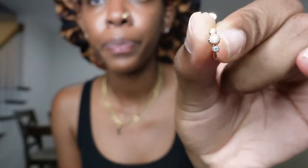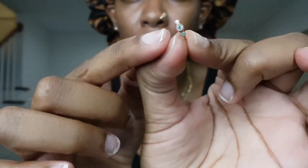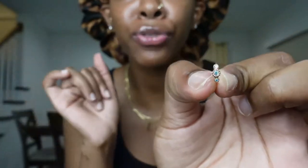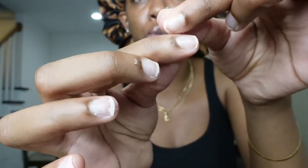I have no idea how to pronounce this, so I'm not even gonna try to butcher it. I'm gonna leave the name of the color of the stones inside somewhere on the screen. But look how pretty this is. And this is just a regular size hoop nose ring.